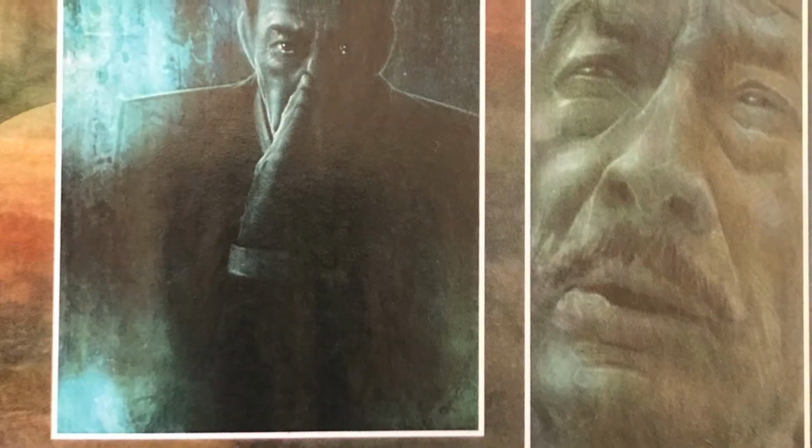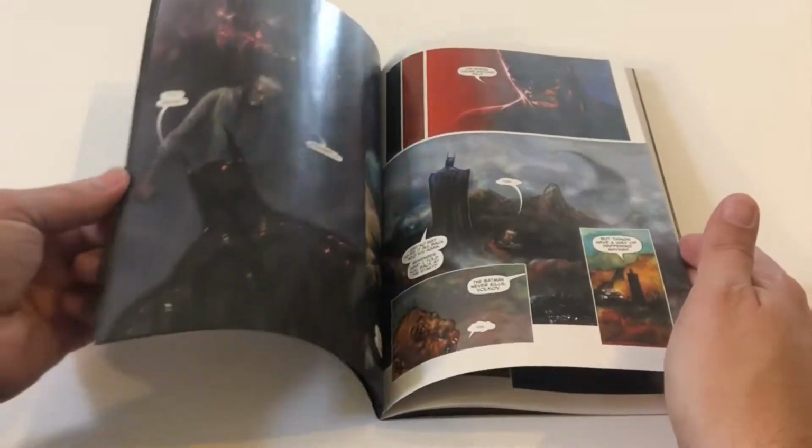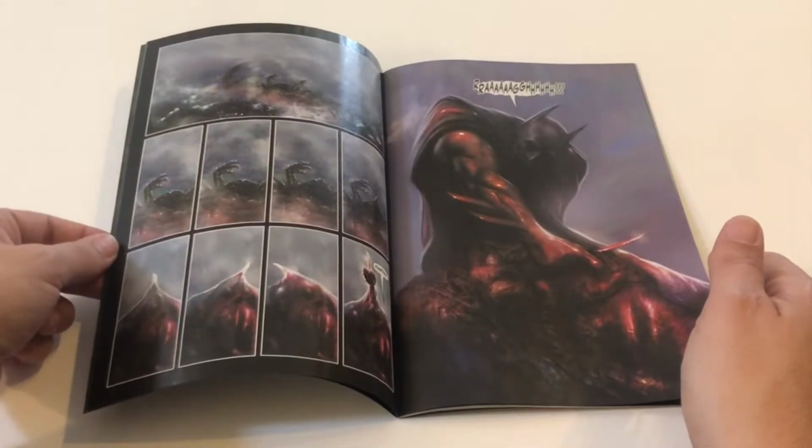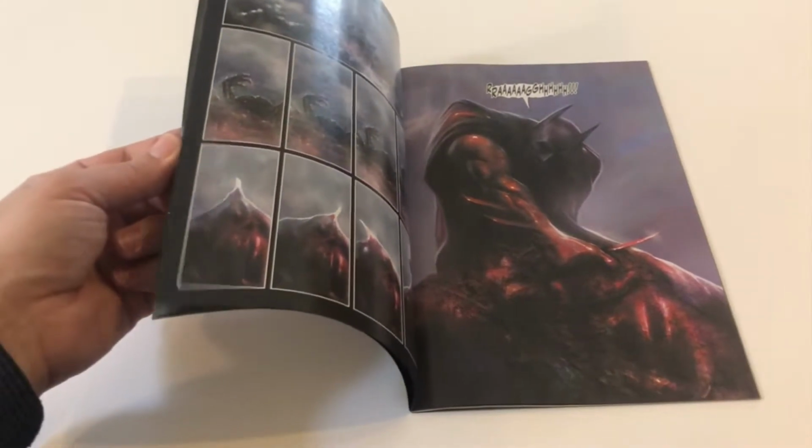The plot here is a bit wild, and the dialogue can clunk out at times, but the artwork here is something special, and would appeal to any reader who loves that atmospheric, painted style of comic book.